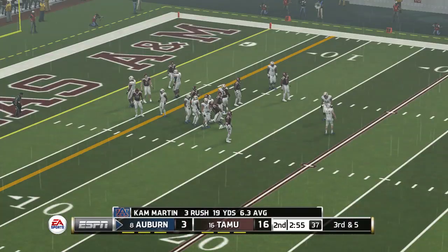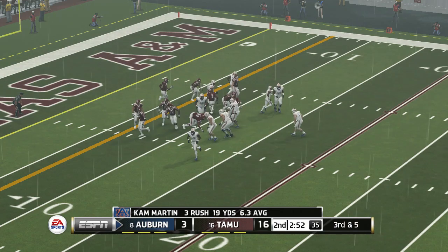Positive yardage. That's good for a gain of 5 yards. That'll make it 35.